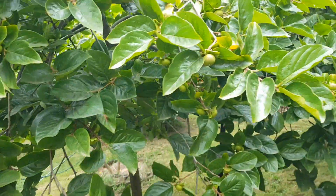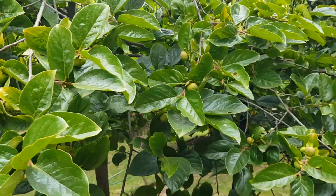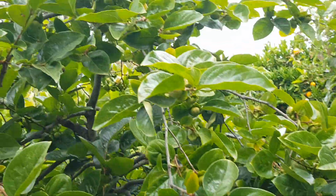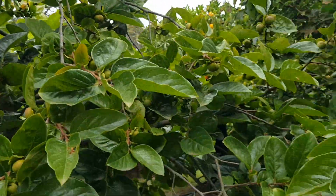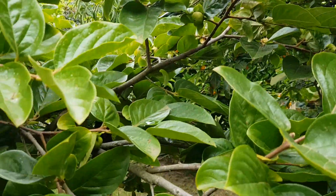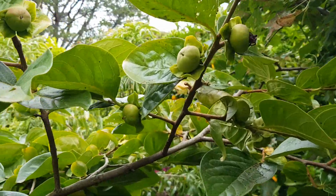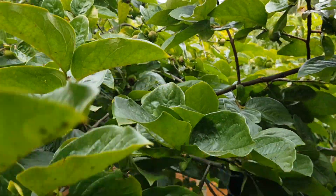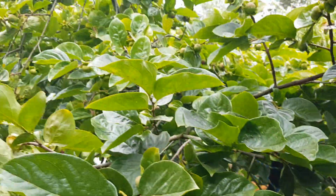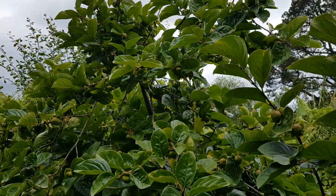So this is going to need a net in April. By April, they'll start turning orange. And the parrots, the apple eaters, come after them. Yeah, the persimmon. Look at that. Absolutely loaded. All the way above.